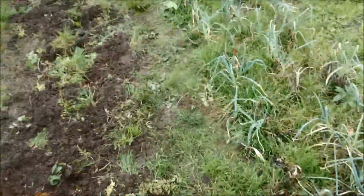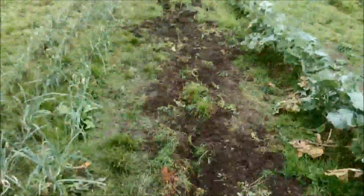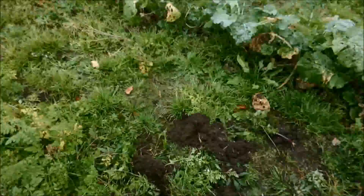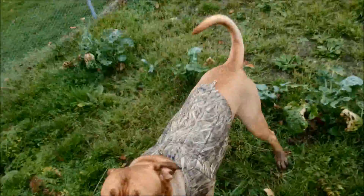Oh, he's ripping the tops off. I don't have to clean those now. Oh, what a dog. Oh, no, Doug, don't be biting my arm. Hey, just focus on digging. Okay, you're not much help now. You were helping me, now you just want to wrestle. Okay, this is Doug's idea of gardening. Okay, stop it. I gotta work.